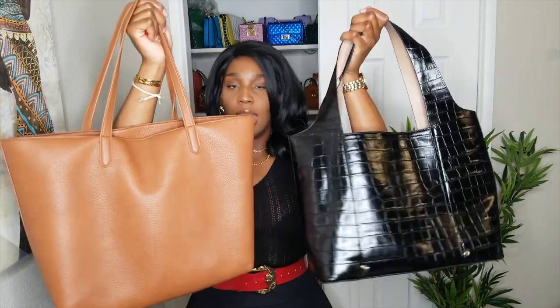So I keep it plain and simple for the office: plain, simple, polished, and professional. And that's what office wear should be about. So invest in a tote that is very professional, doesn't have a lot to it, doesn't have much design, patterns, or color. You want to shy away from all that stuff. Just keep it simple and keep it chic. And that's exactly what these two totes give me.